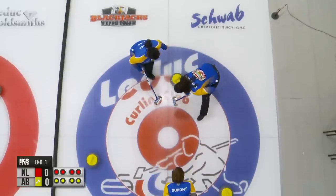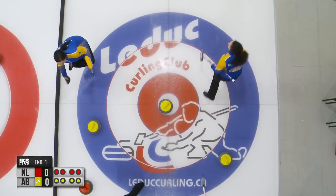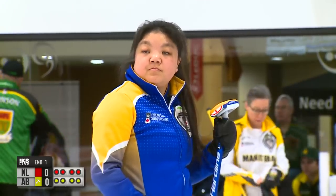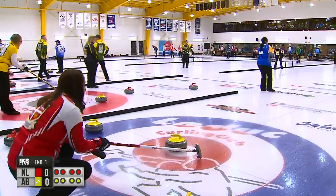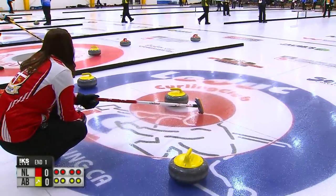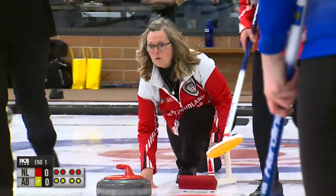Really nice draw. Yeah, it's great positioning, just dead on the button there, and there's no pockets at the moment, so Newfoundland will just try and get rid of it as Donna Davis gets ready for her first in this end. Maybe try for a little roll. A little roll over, and potentially you could end up close to frozen on that stone, which would be a fantastic result.